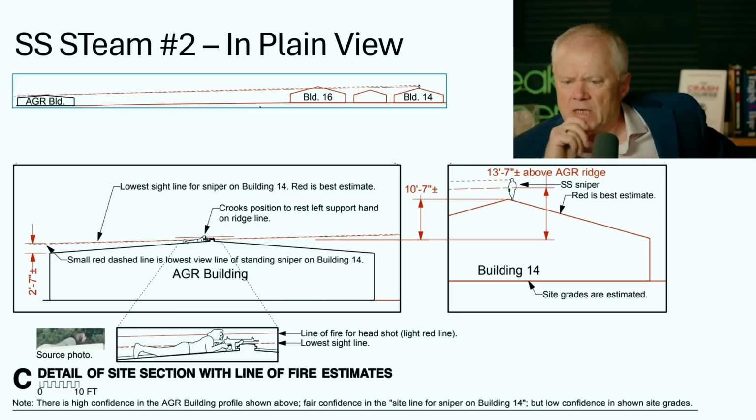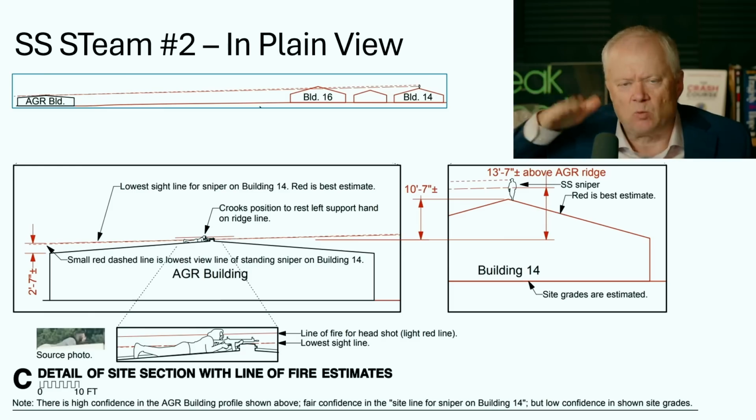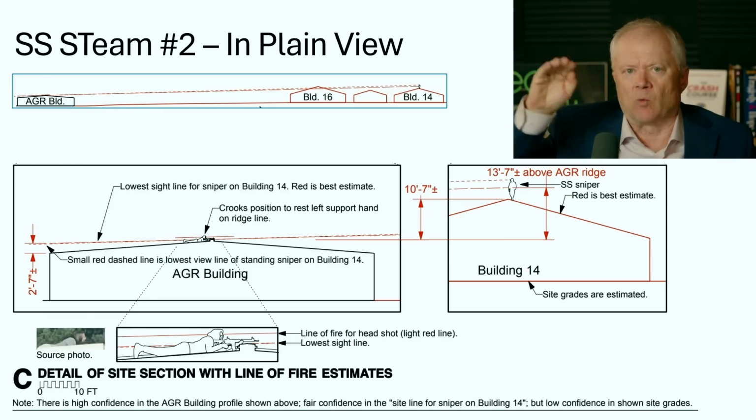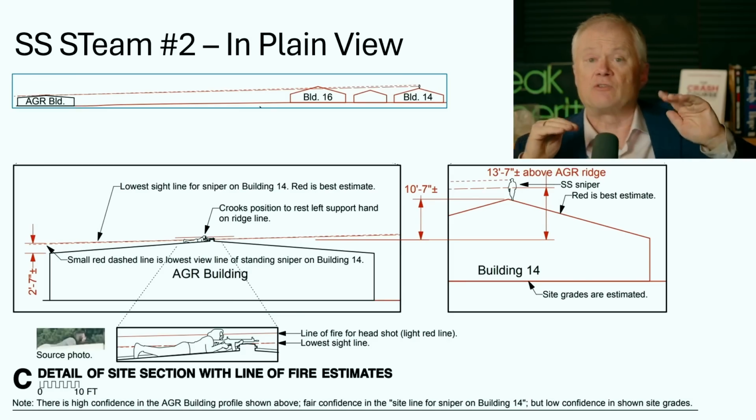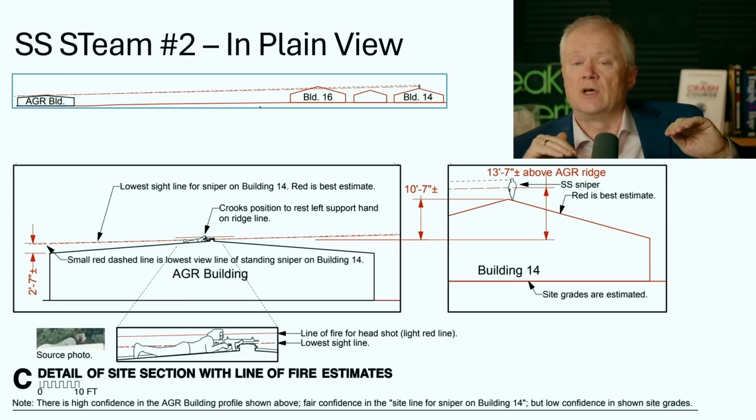So let's take this at face value for a second. Let's imagine that Crooks magically stayed way down below the ridgeline. He somehow instinctively knew when or where or how Sniper Team 2 would see him exposed. So he knew he only had a matter of time. We're just trying to get the null hypothesis to work again, that he's the guy. He did all the shooting. So that means he would have had to stay down there for 2 minutes and 33 seconds.